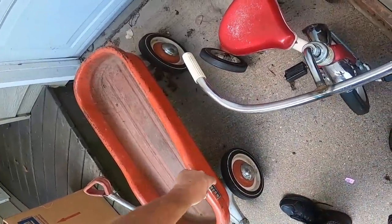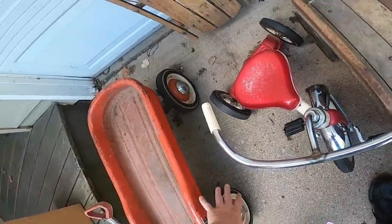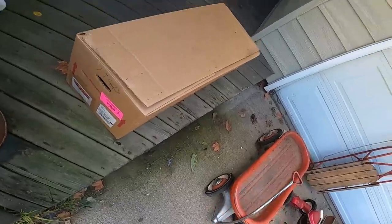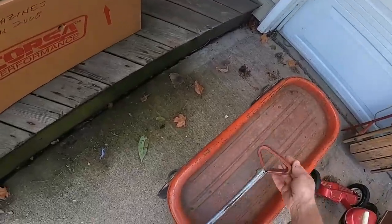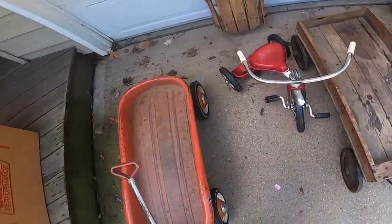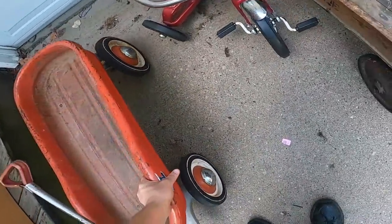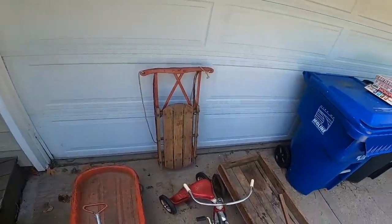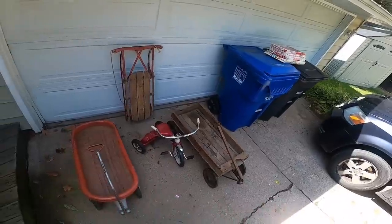Look how thick this is and how it tapers down. It's got all the hubcaps on it. It's got the rubber around the handle still, which is incredible. And it is just in amazing condition and rolls super easy. That, my friends, could be $100 to $300. This one, I don't even know what to put a value on it.